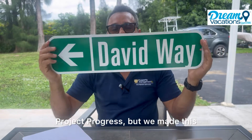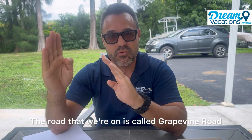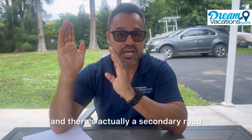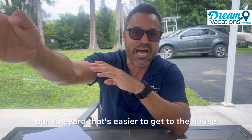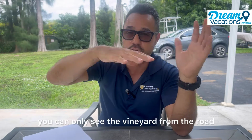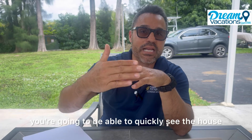In addition to that, I didn't mention this in our project progress, but we made this street sign that we're going to be posting at our vineyard. The road that we're on is called Grapevine Road, but a lot of people missed that road, and there's actually a secondary road that you can go in to our vineyard that's easier to get to the house. Our property is big, and you can't see the house. You can only see the vineyard from the road. You can't see anything else. But if you go a little further down and turn on David Way, you're going to be able to quickly see the house.